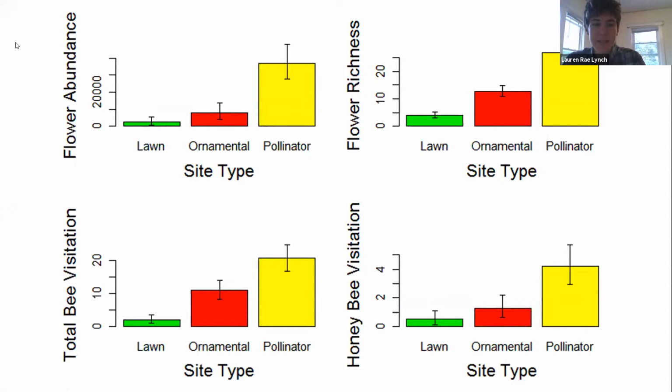And it was great, the results confirmed that yes, these registration programs are helping to encourage people to plant more floral resources, and that those floral resources are benefiting pollinators, right? So if we look at flower abundance and flower richness, both were higher in the registered gardens than in the ornamental gardens, or of course the lawns.